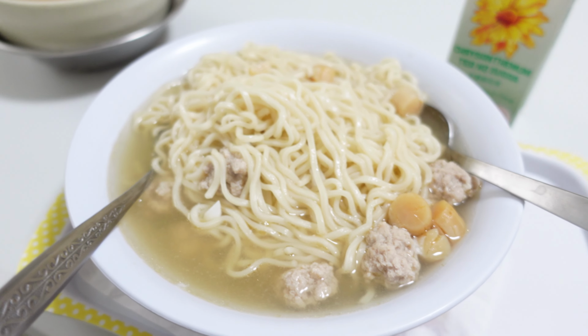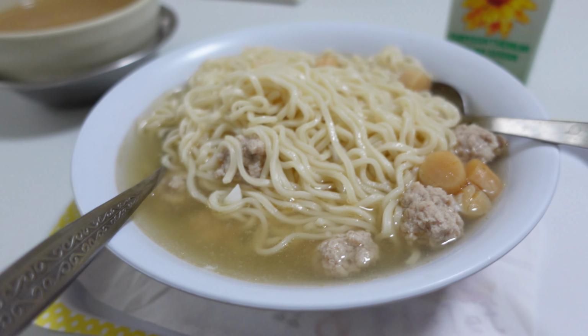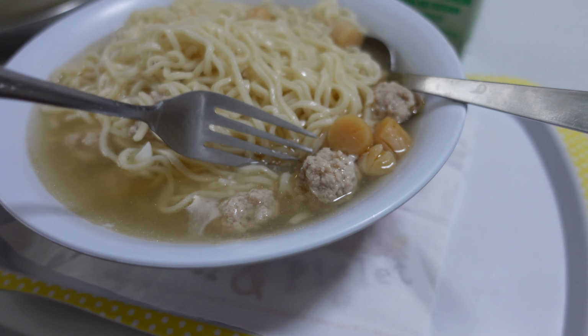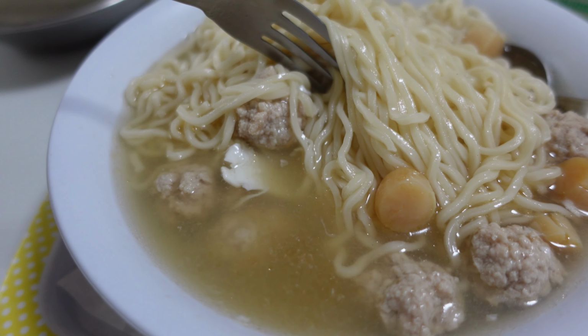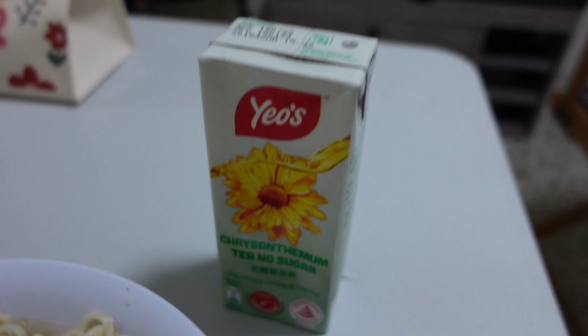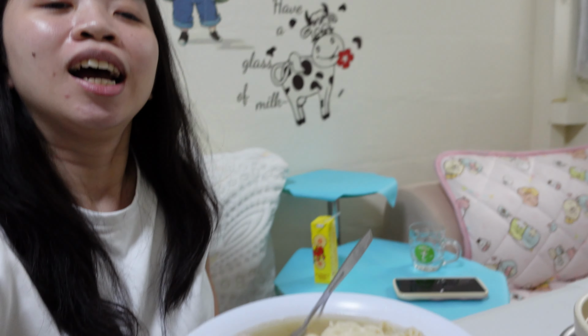So it's very homey and I would say healthier than eating outside. So you have noodle, you have soup. My grandma placed in meat. So it's minced meat, some dried scallops, and there is an egg at the bottom. Can you see? Egg. Oh, this is delicious. I paired it together with a chrysanthemum tea. Alicia paired it with a peach tea. And yeah, I think that's it for this challenge.